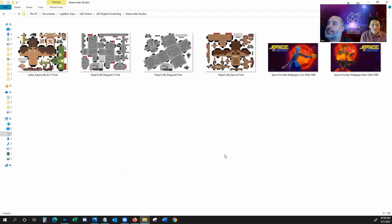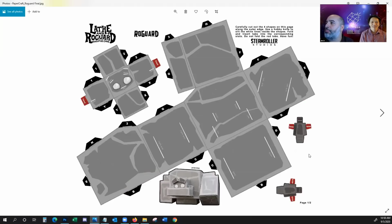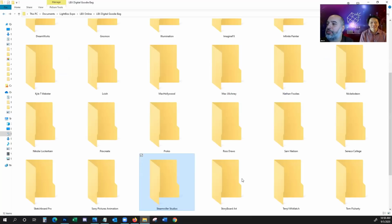Next up, our friends at Steamroller did something really fun. Oh my God, that's so cool. Yeah, so this is from their games, but you could actually print these out and build them. Or if you're a 3D modeler, this is what they were telling me, you could have fun by making a quick model and then using this, because they've already done essentially all the texture for you. So you can use it digitally or old school physically.